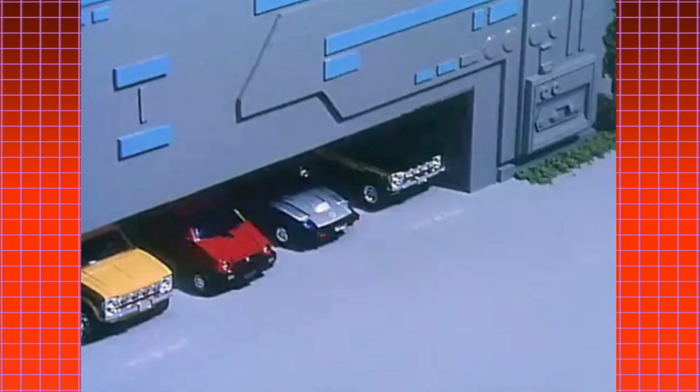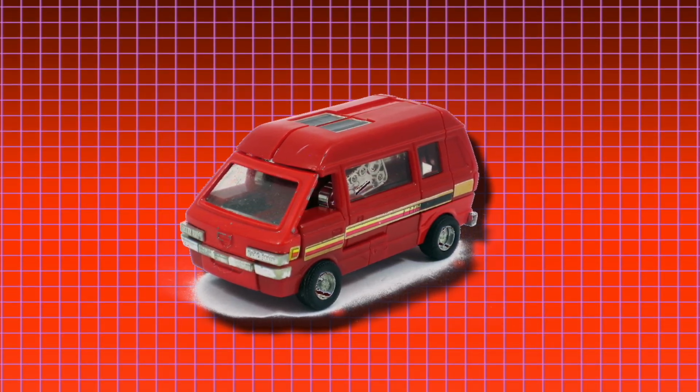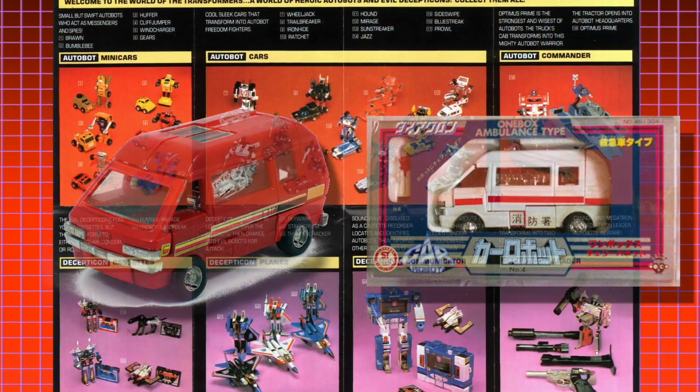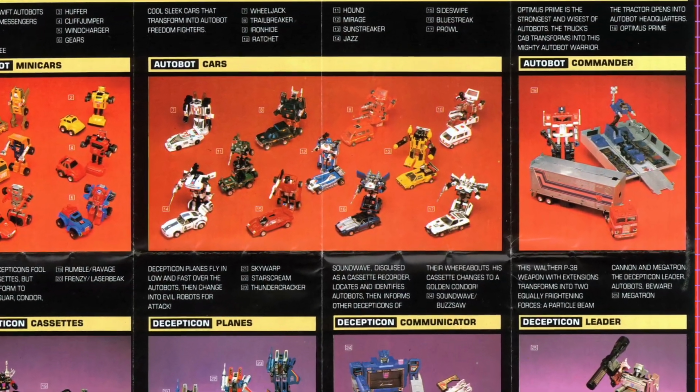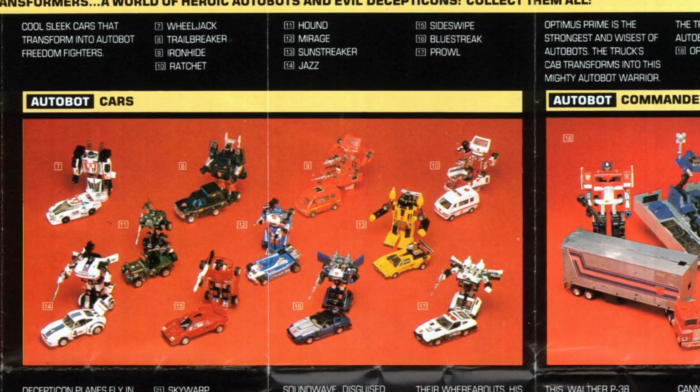1982's Diaclone line in Japan offered two transforming Nissan Vanettes, one in cherry red, and a second that was retooled into an ambulance later in the same year. Both toys were imported by Hasbro for 1984's first wave of Transformers, as Autobots Ironhide and Ratchet.